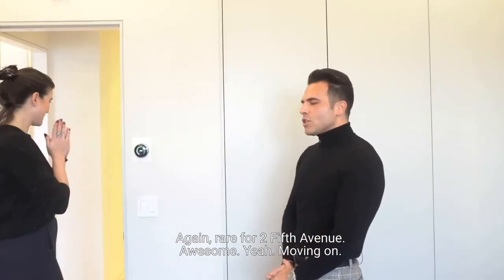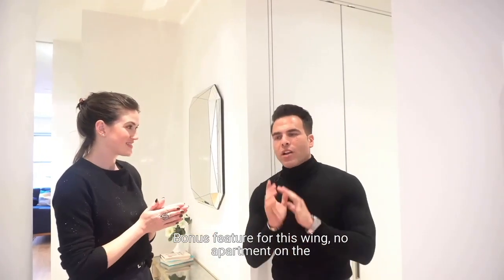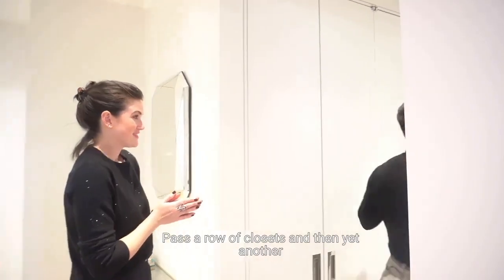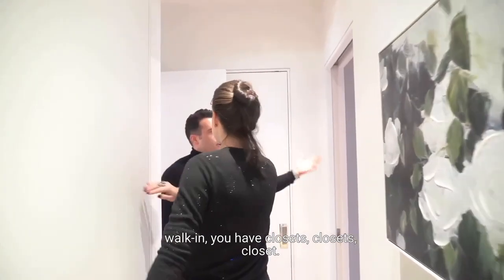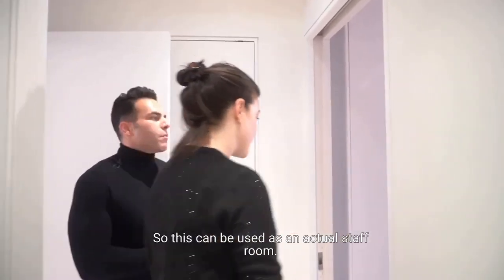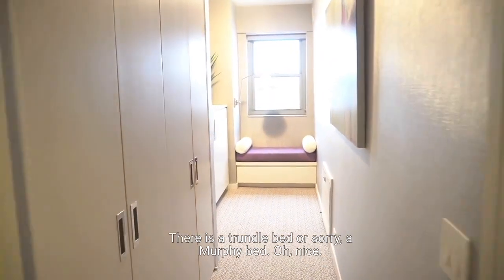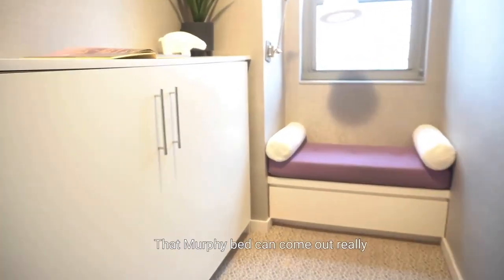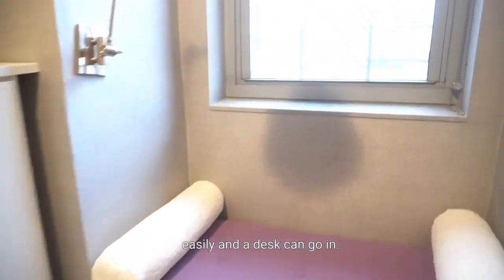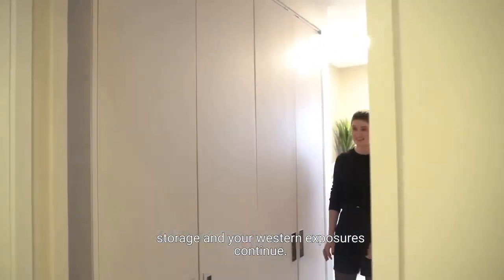Awesome. Yeah. So moving on. Okay, where do we go next? Bonus feature for this wing, no apartment on the market has it, but this one obviously does. Past a row of closets and then yet another walk-in, you have a staff room. So this can be used as an actual staff room. There is a trundle bed, a Murphy bed that folds down. Oh, nice. Okay. It can also be used as a home office. That Murphy bed can come out really easily and the desk can go in. And again, 2 huge closets for storage and your western exposures continuing.